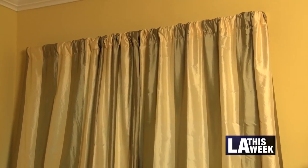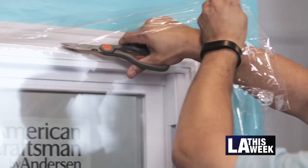Obviously a proper insulation, but that's not something you can do after the fact. Blinds can also help regulate temperature.